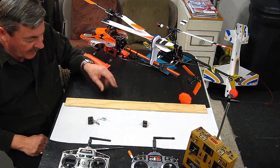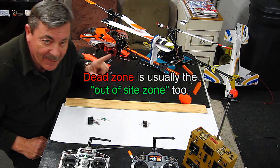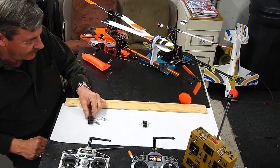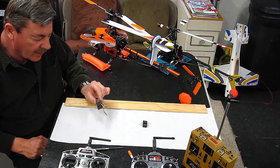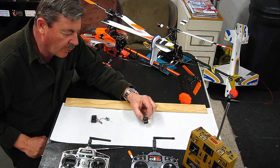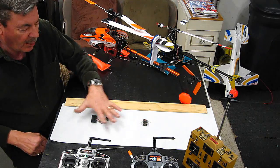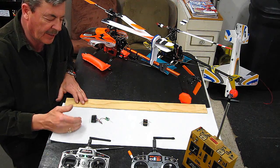Dead zone over here. I've got my Esky 900 and my Blade 400. In the Esky 900 I've got the Exceed RC with the satellite receiver, and in the Blade 400 I got the AR6110 park flyer. Both work fine in this area.